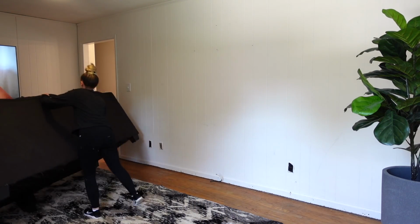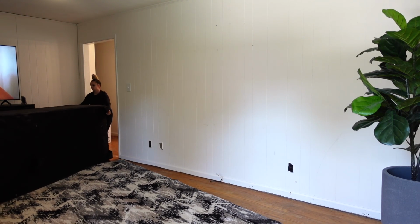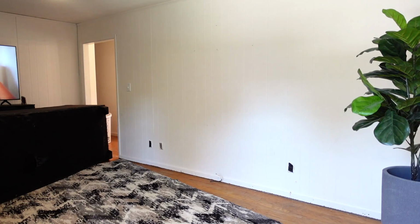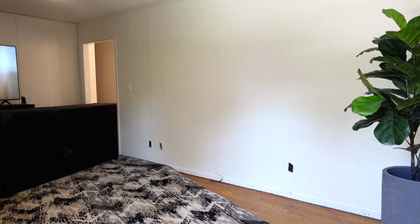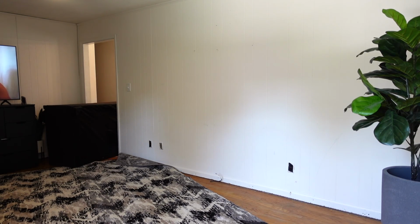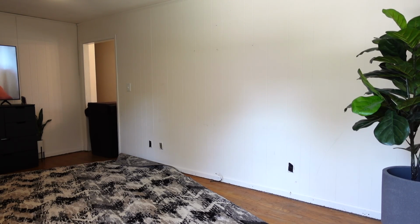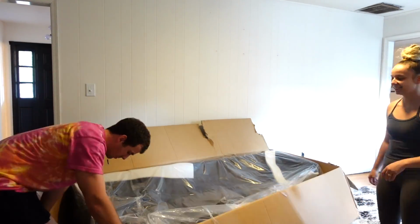Then I was too impatient for Dustin to get home to help me move this couch out of the living room, so I just did it myself. And I just pushed it into our entryway until I figured out what to do with it. And then I decided that I was going to put it in another room and then give the dogs their own living room, because I'm not letting them in this living room with all the new furniture while I'm still working on it and before I filmed it.